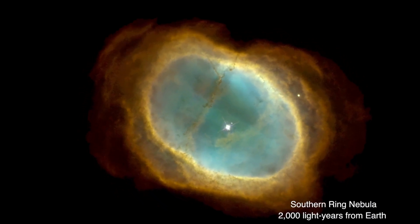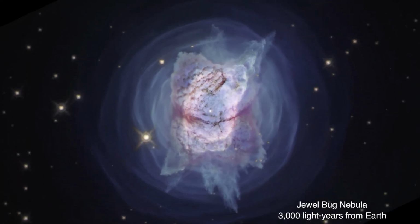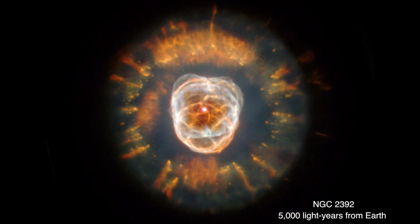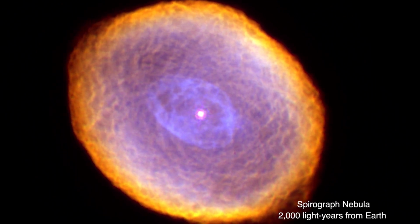The term planetary nebula is misleading. It comes from late 18th century astronomers who thought their rounded shape looked similar to planets in the telescopes of that time. They named them planetary nebulae as a result.